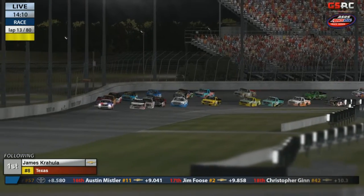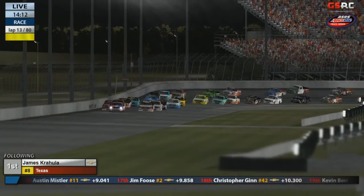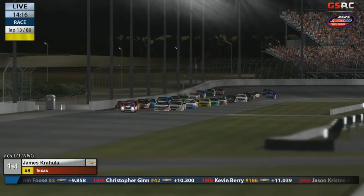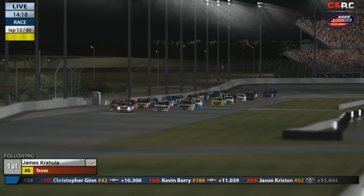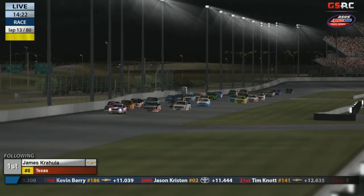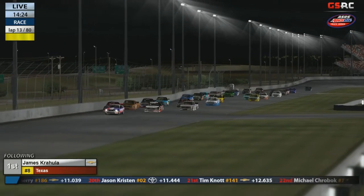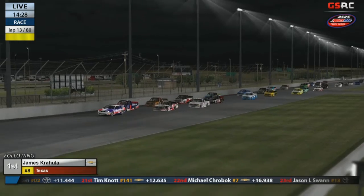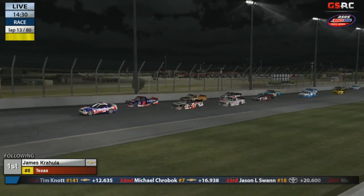Yeah, and side-by-side action is very prominent on this track, and passing on the inside, as I said earlier, can be quite a challenge. So high side's definitely a good option for James Kahula, and that also makes it difficult for the guys in the back of the pack to get a run, especially on the inside. Normally you'll see the third place guy maybe getting a run on second, but that doesn't happen when first place chooses the high side.